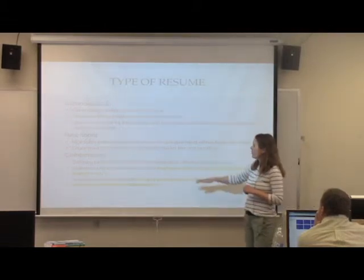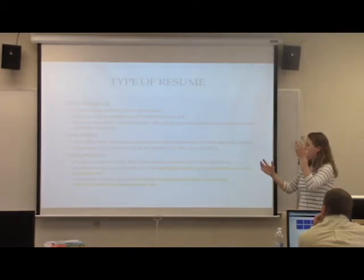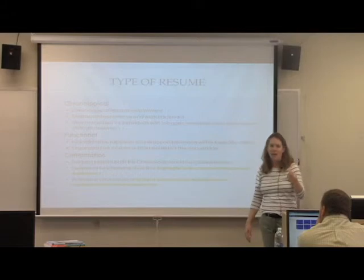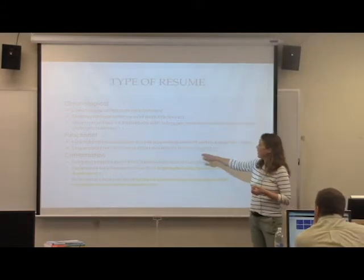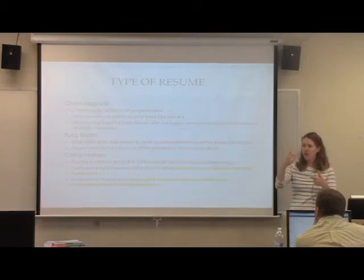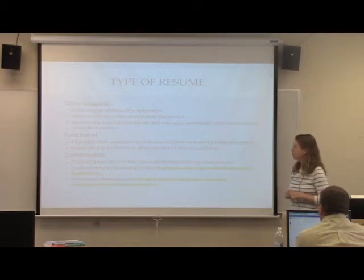The next are functional. A functional resume highlights all of the skills and your accomplishments and all of the experiences that you've had without specific dates. So these are my accomplishments, this is what I've been able to do in the past, and these are my skills. And it's organized by function of skills needed for that job. So whatever job you're going for, you have to know ahead of time which skills are needed, and you could organize your resume that way.